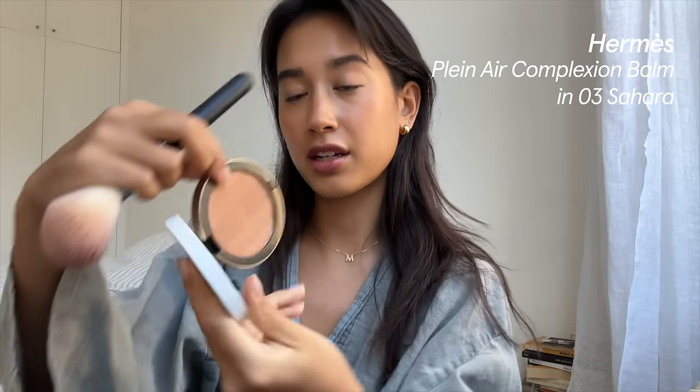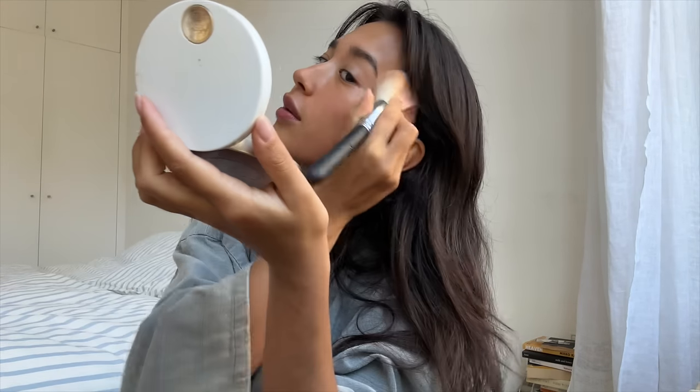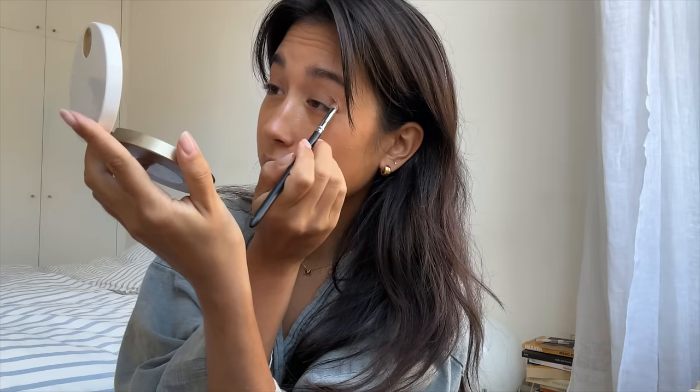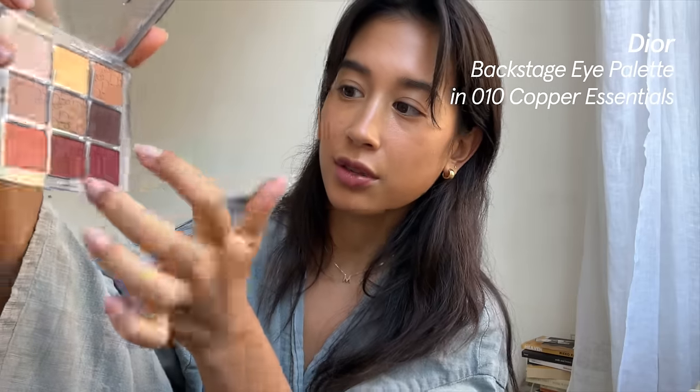To warm up my face, I'm gonna use some bronzer, Hermes Plein Air in Sahara. I kind of just put it everywhere to bring back a little bit of color. For eyes, I'm going to put a little bit of bronzer with a smaller brush. Okay, I have some leftover darker brown on this brush. Clean your brushes. I feel like this really makes a difference. It helps to make my eyes pop and refine them a little. If I want a little bit more definition, I'll go in with this Dior eyeshadow, this one here. It's a little bit darker. I'll mix it with the red one a little, just along the lash line.